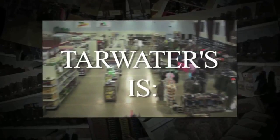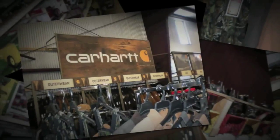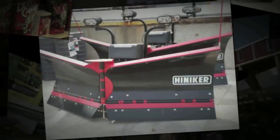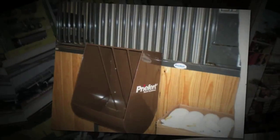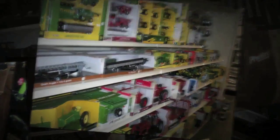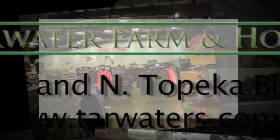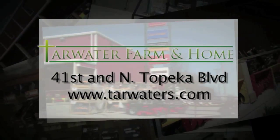Tarwater has what you need for all seasons for around the farm and home. Working, hunting, growing, feeding, snow removal, even fun for the kids. And a service department with experienced techs to help keep your equipment in top running condition. Tarwater has a huge selection and the best prices. Tarwater Farm and Home, family owned and operated since 1978. They have what you need.